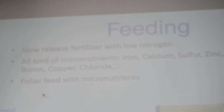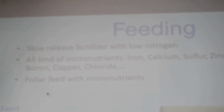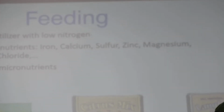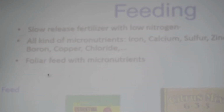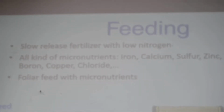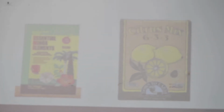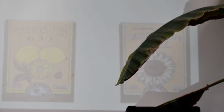Feeding. Slow release fertilizer with low nitrogen is what mangoes like. However, they do want all kinds of micronutrients: iron, calcium, sulfur, zinc, magnesium, boron, copper, chlorine, everything. They just like it, and if you see different colors on your leaves, it means one of the micronutrients is missing. You can further feed with micronutrients. For example, on the left side is a citrus spray that's used for mango and has had great success. The other pictures are of other fertilizers that are good for mangoes.